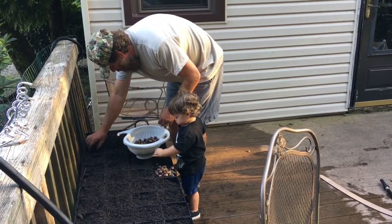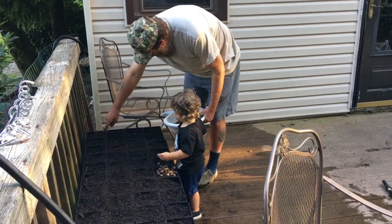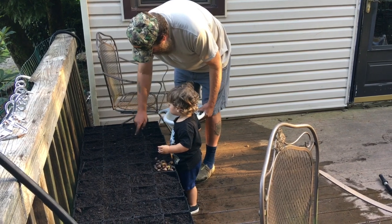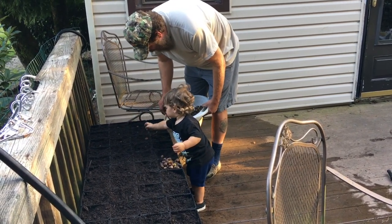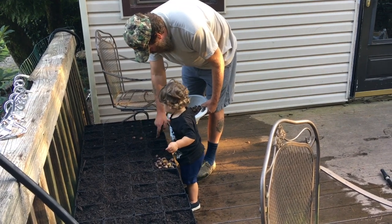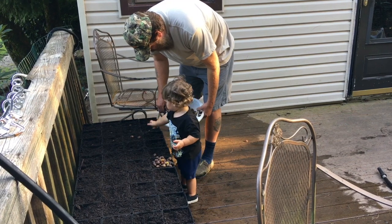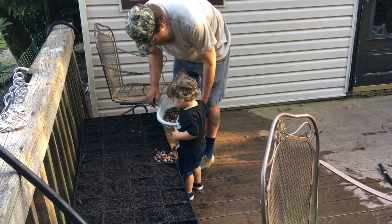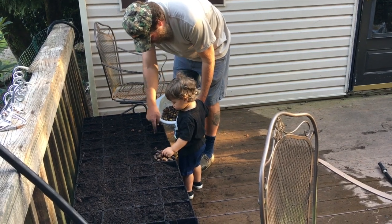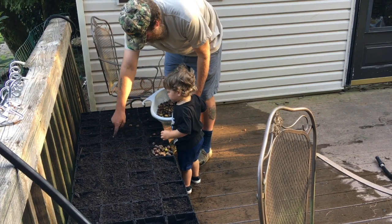Just like Pop. Look at Pop-Pops. Look how Pop did it. Put one right here. Right there. Yeah. Now put one in here. Now one right there. Put one in there. Very good. Now one in there. Right here. Go ahead. Put one in there. Yep. And right here. You gotta put one there, and there, and there.